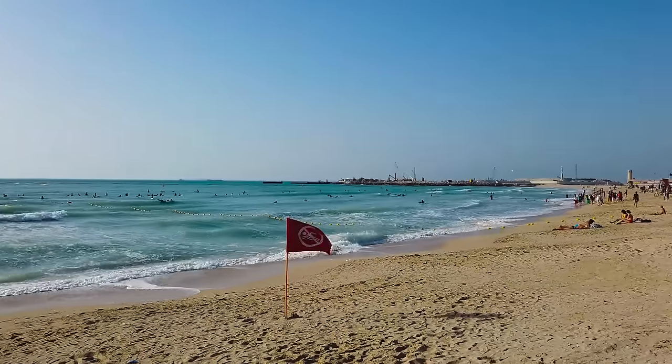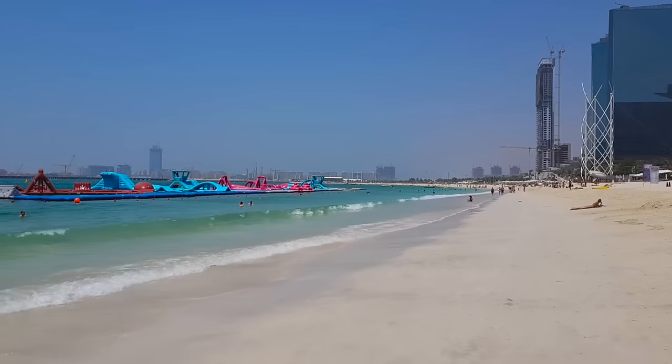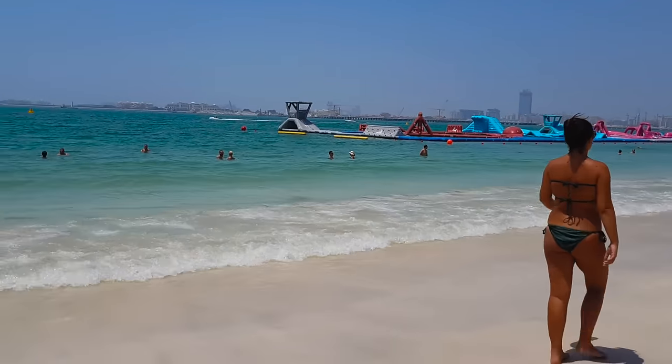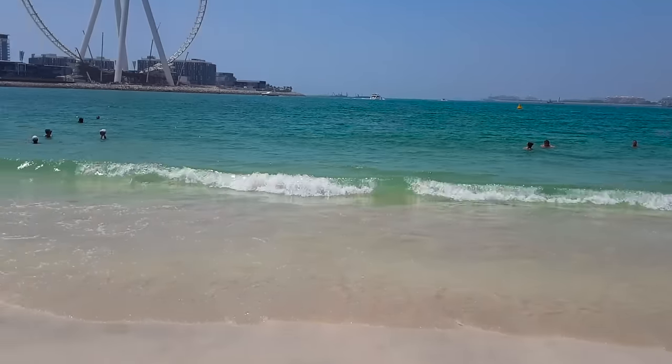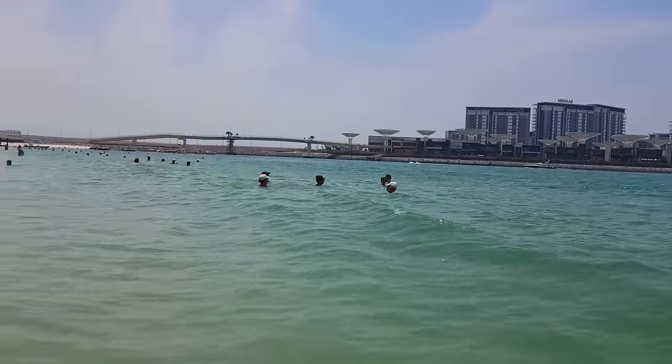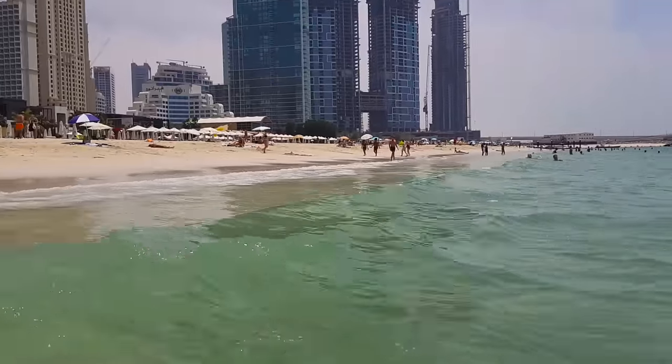And even though this is a very lovely beach at sundown, I actually prefer the beach at Dubai Marina. Oh, hello there. At Dubai Marina, because quite frankly, it was a lot longer and it was a lot cleaner. So yeah, if you're absolutely dying for a beach, go to Dubai Marina.